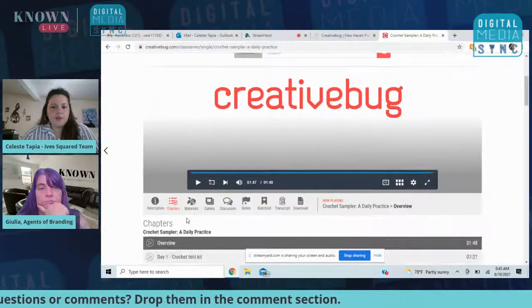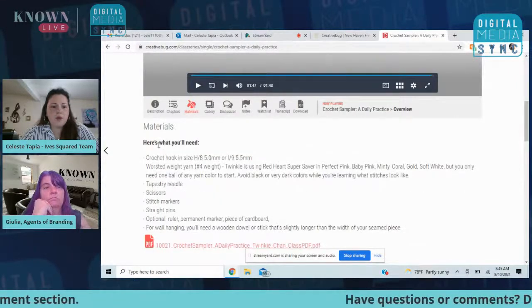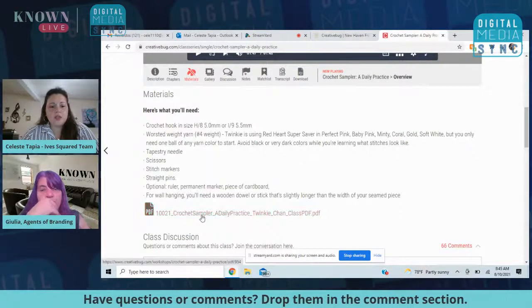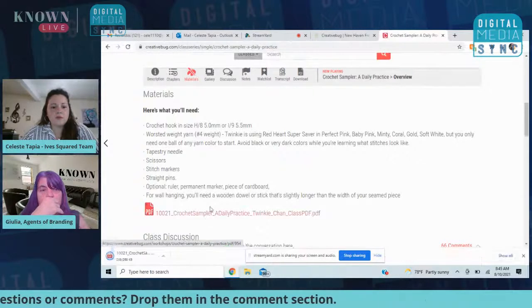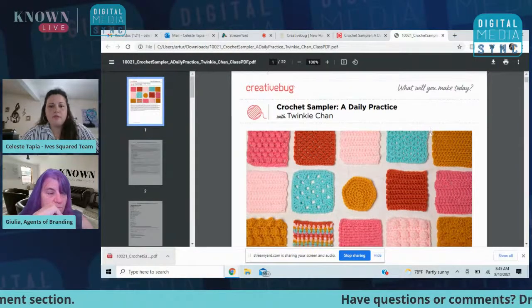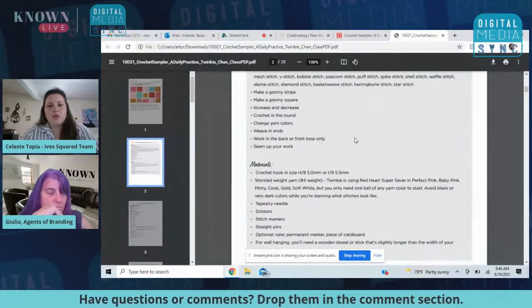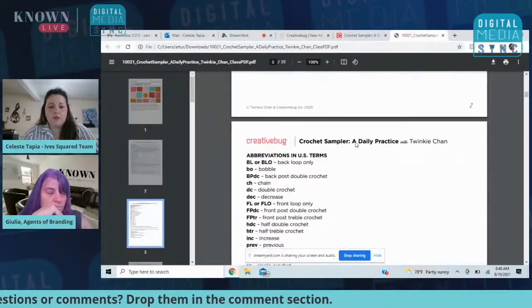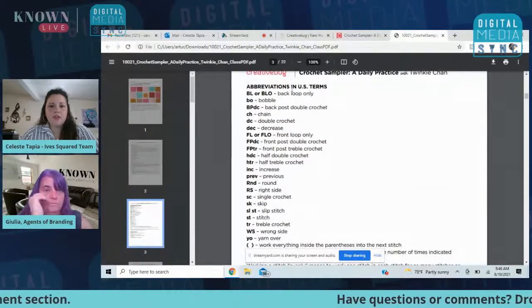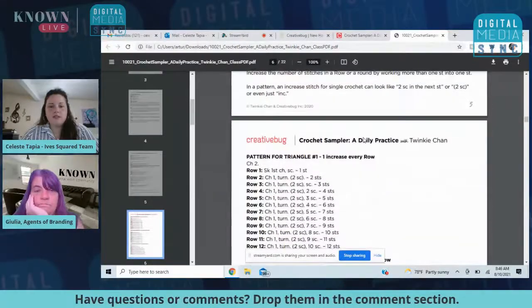All right. The next is materials. Here you will see an overview of all the stuff that you need. And if you want a PDF or you want to print this out, you can just click here. It's going to download it for me. You can open it, and you can print this out, and if you need to go and buy the stuff, or you want to carry it with you, you don't need to print the website. You can just print an actual PDF. So it's really helpful. And it gives you all the details, abbreviations, terms, the tools that you're going to be using. So this is nice.